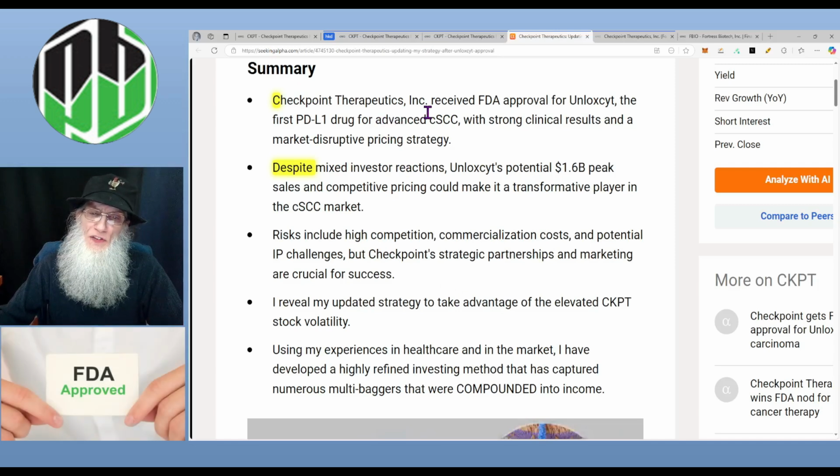Checkpoint Therapeutics received FDA marketing approval for Unloxcyt, the first and only PD-L1 drug for advanced skin cancer, with strong clinical results and a market-disruptive pricing strategy. They are going to be selling their drug 20 to 30% cheaper than all of their competitors.